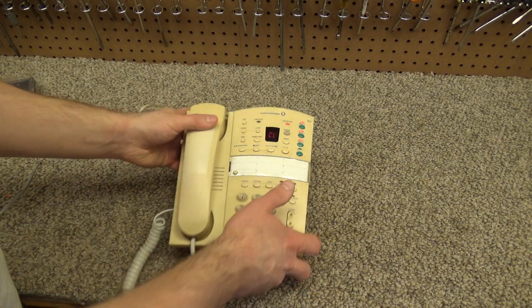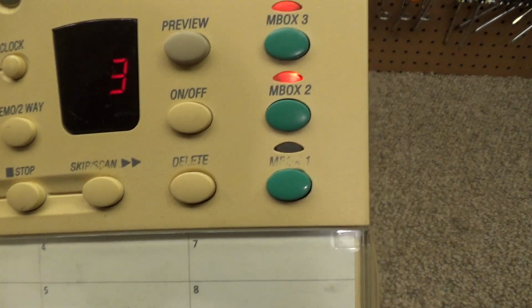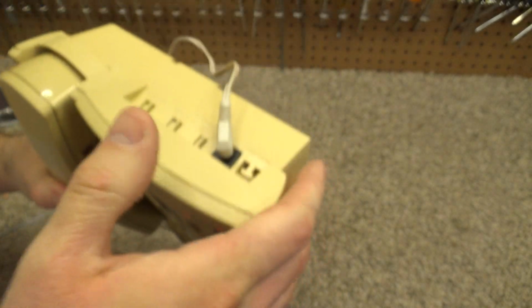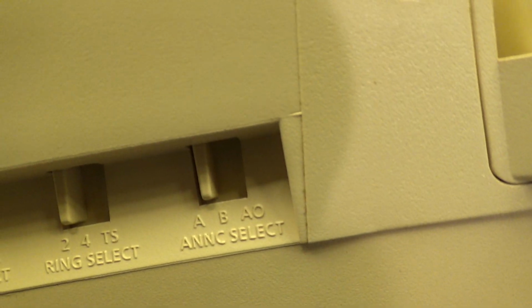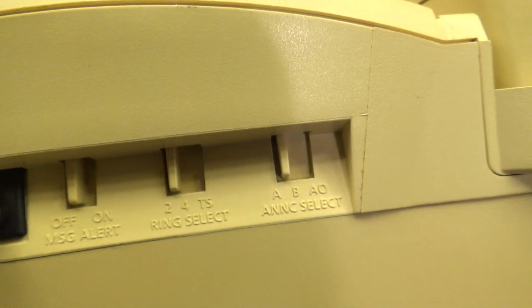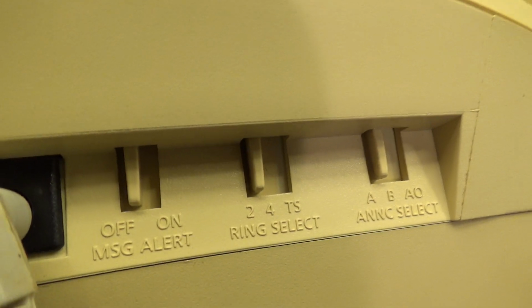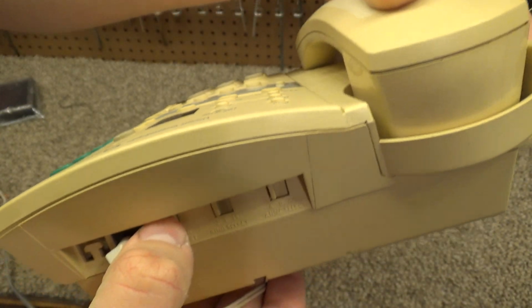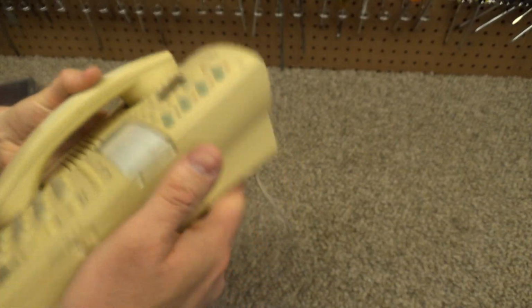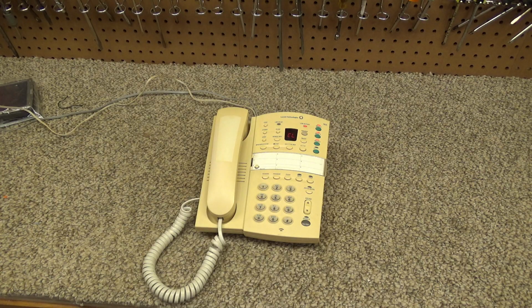Okay, so this is powered on. It says 3 coal. Looks like the mailbox does not have any messages. On the top here we have announcement selection. Looks like we can have 2 recorded and announce only. I wonder if any of those are the pre-recorded voice or not. Ring selection, we'll leave it on 2 for the video to save time. And the message alert on/off, we'll turn it on just to see what it sounds like. That's not typically a feature I use though. Although now I suppose I could use it, in case I happen to forget to look at the answering machine when I get home.